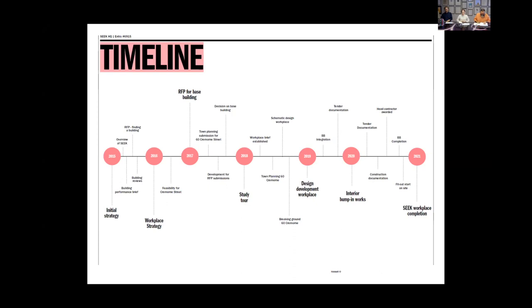The interesting part of this project is that it did start with a strategy piece. So we met SEEK back in 2015 and they were growing as an organisation and were really needing some assistance in working out what the next best move for them was around really doing a whole workplace strategy piece of work to understand what workplace was going to support the growth of their business going forward. And so we started off with this workplace strategy piece that went into 2016.